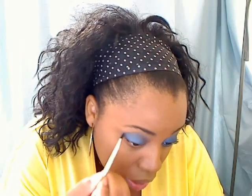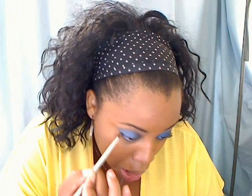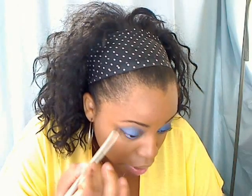Not too much. I'm going to wipe off my brush a little bit so that you're going to sort of do that windshield wiper motion. And as you can see, it's really starting to blend out. And then we're going to take a little bit more, and we're going to go along the bottom lash line. You're not going to go into the waterline. And there you go. Make sure you connect it just a little bit in that corner. And there you go. See?